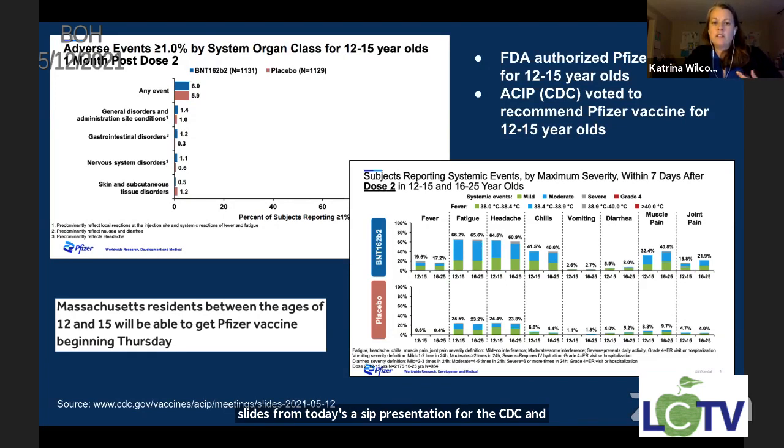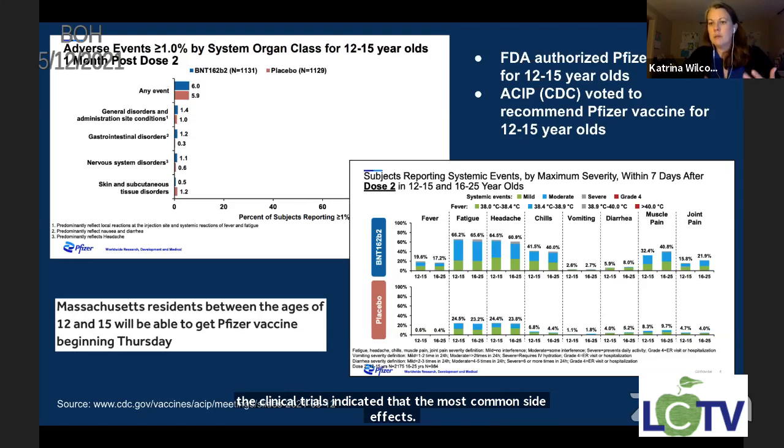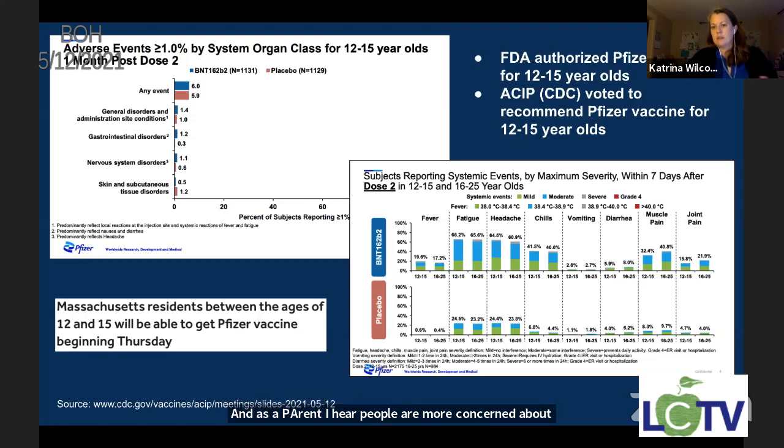The clinical trials indicated the most common side effects, and as a parent, I hear people are more concerned about side effects. What's going to happen to my kid? What are they going to have? So I'm running through the side effects right now. The most common side effects included common vaccine-related side effects: injection site pain, fatigue, headache, chills, muscle pains, and fever.